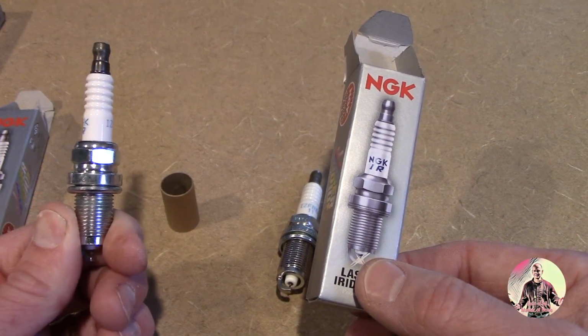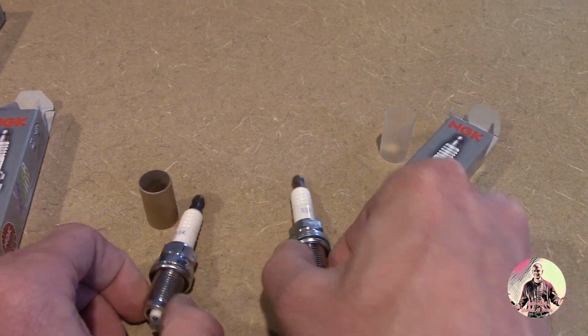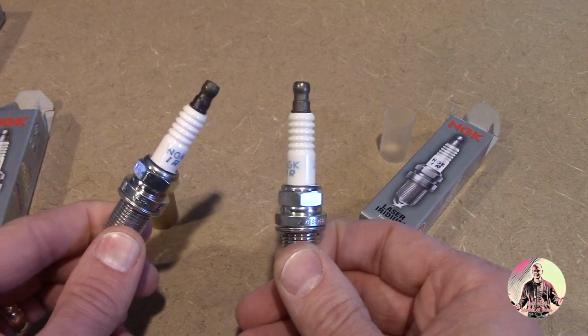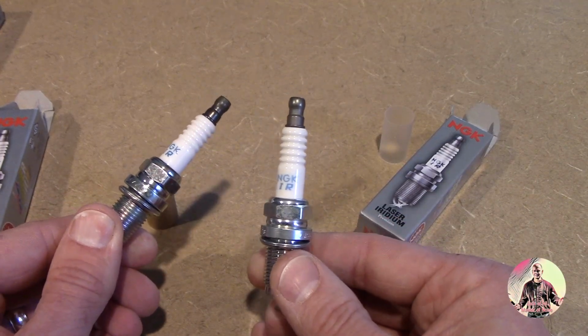engine. Alright, well, hopefully the video was helpful for some of you guys out there that are in a similar situation. They've been cloning NGK and Denso spark plugs both, so really be careful what you buy.